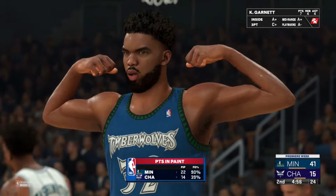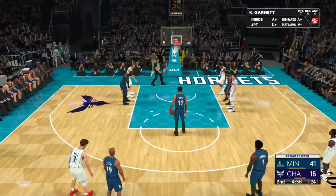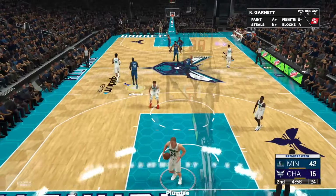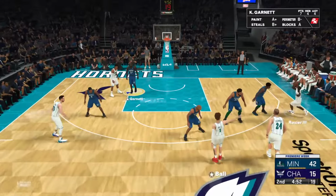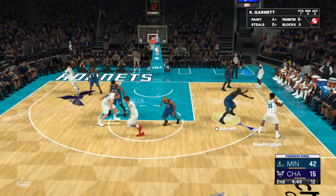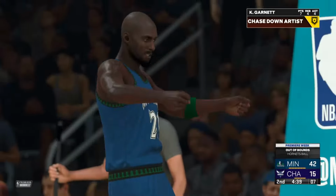Anthony Edwards has been a great job of just getting into the middle of that defense and really scoring effectively from the paint. Minnesota. And he's got his first chance at the line here. At the line for 1. The free throw drops for Towns. And we've seen Towns take on more of a leadership role over the years, wanting to be the guy for this team. Back to Ball. And there's the pass to Washington. Garnett with the block. And that's out of bounds. Charlotte will retain possession.